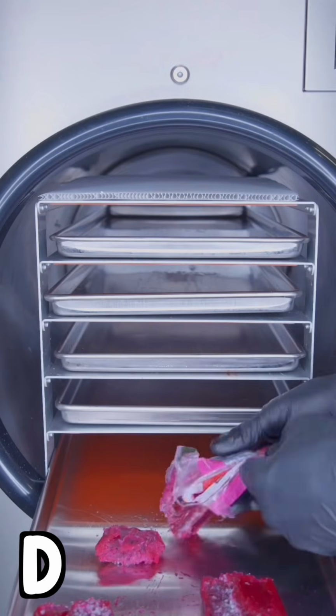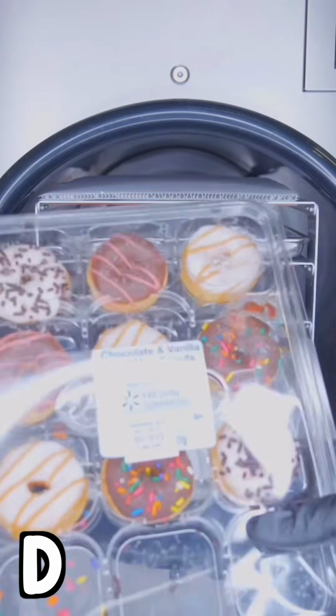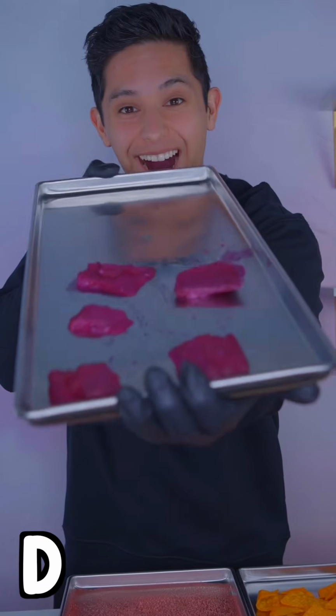We are freeze drying the alphabet. Today we're on letter D, so we're freeze drying dragon fruit, Doritos, drinks, our drink of choice is Prime, and donuts. Let's see how these turn out.